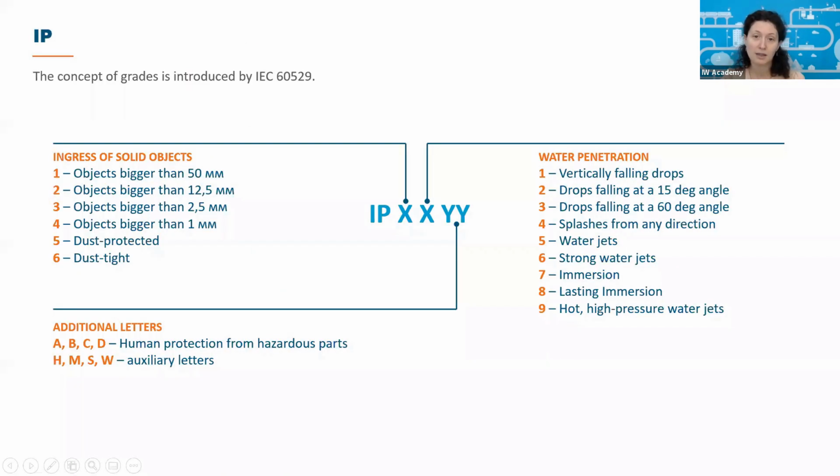The IP rating is obtained based on specific tests that must be performed according to the international standard EN 60529. Let's first learn a bit about the notations, and then we will describe some of the tests that must be performed for obtaining the certification. So the first digit describes the degree of protection against the penetration of solid objects, while the second digit describes the degree of moisture protection.